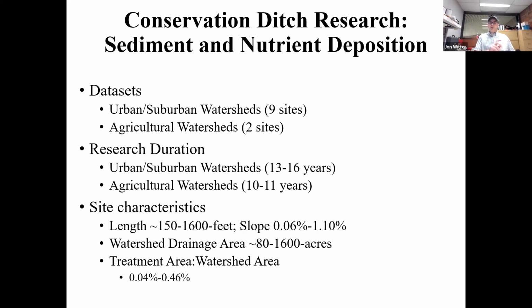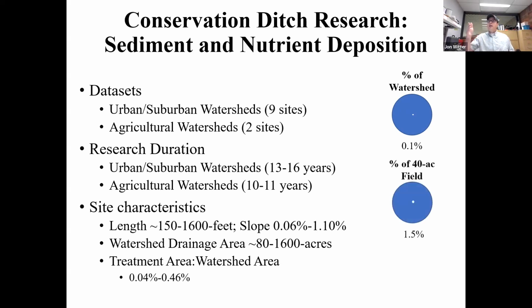And if you look at the area that's in treatment, so within the footprint of the conservation ditch that we constructed, relative to its watershed area, it's a very small proportion overall. I know taking land out of production is always a concern of farmers particularly, and that's valid. But overall, it's not large areas. In fact, if you think about what 0.1% might look like, that white dot in the middle of that blue circle is 0.1%. But this practice is usually implemented on an individual farmer's field. So if you think of maybe a 40-acre field and we increase the ditch width by 10 feet over roughly a quarter mile, which would be about a quarter section, 40 acres. That's about 1.5%. So still not a large percentage of the acre.